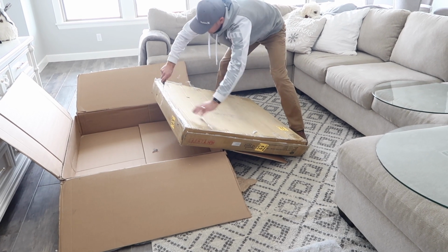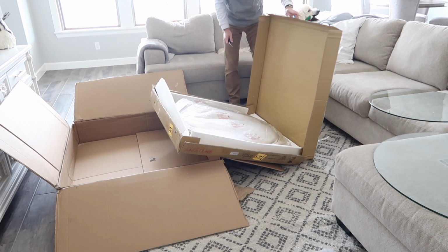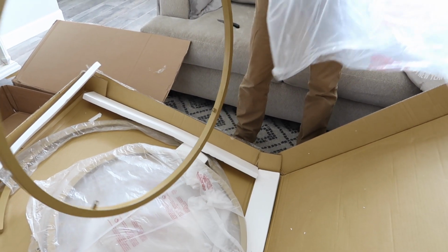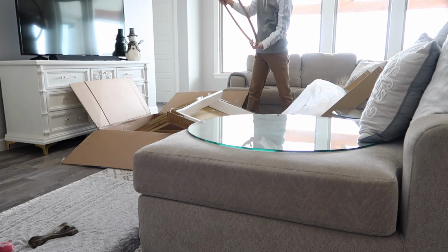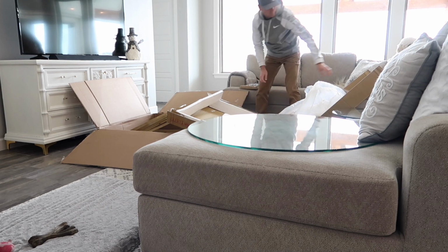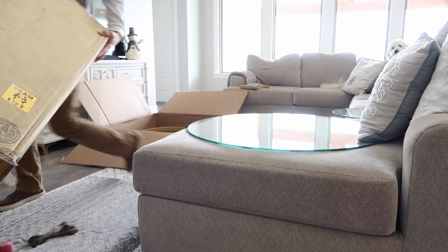If you're wondering where our other coffee table was, we did sell it, and we sold it with the rug that we used to have it on. We met a really sweet couple through Facebook Marketplace. They came and bought it. They're building a house. So it's going to live on with the matching rug. I promise you guys, I loved that coffee table. I'll probably never find one like it again. It was probably one of the hardest pieces I've ever gotten rid of.